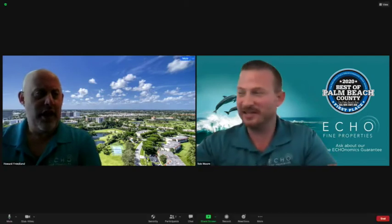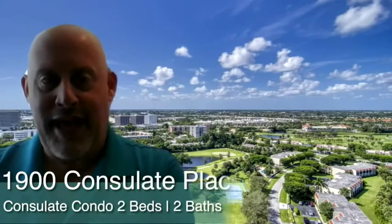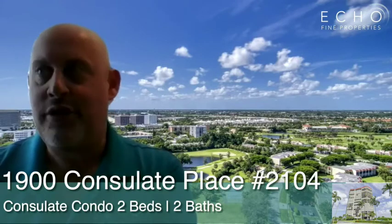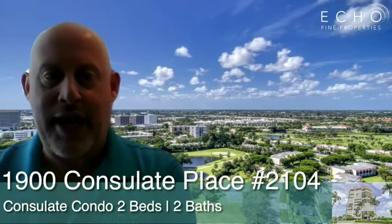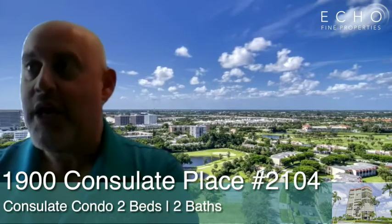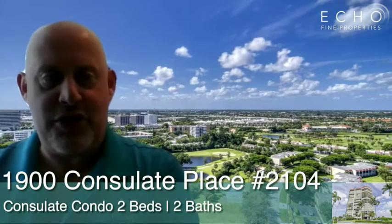So, let's get right to it. You're in West Palm Beach, take it away. Let's see this wonderful listing of yours. Before I get to the nuts and bolts of things, I just want to tell you, this is the Consulate Building at Land of the Presidents. What makes it really special is its location. It is a gated and secure community. They have a manned guard gate to get into the property, as well as a full-time concierge at the building. This particular apartment is on the 21st floor. It is a very, very spacious apartment.